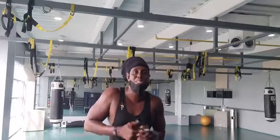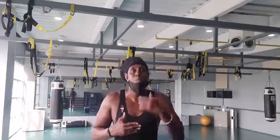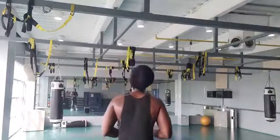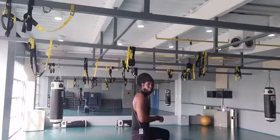We now switch to protein because protein is more satisfying, and protein is the thing that your body would use more energy digesting. So the trick tactic for today's exercise of the day is step ups.